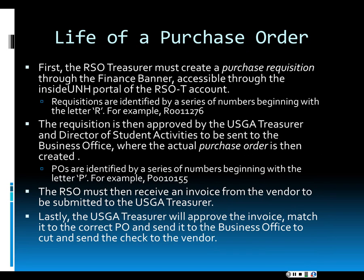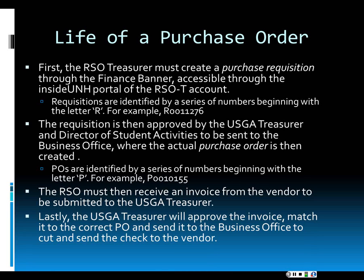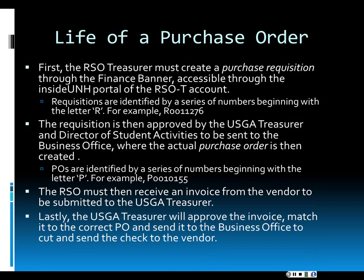So here's kind of the life of a purchase order. First, the RSO treasurer will create a purchase requisition through the financial system in Banner, accessible through the UNH portal, utilizing their RSO-T account. Once the requisition is submitted and approved by myself, it gets sent to Grego in Student Activities, who will review and approve it as well, and then it gets sent to the business office, where the requisition will be generated into a purchase order.